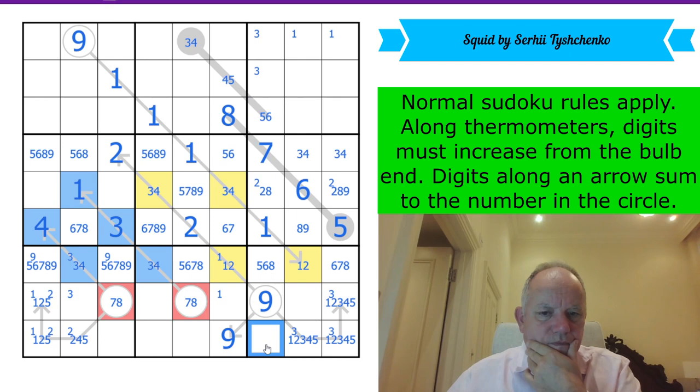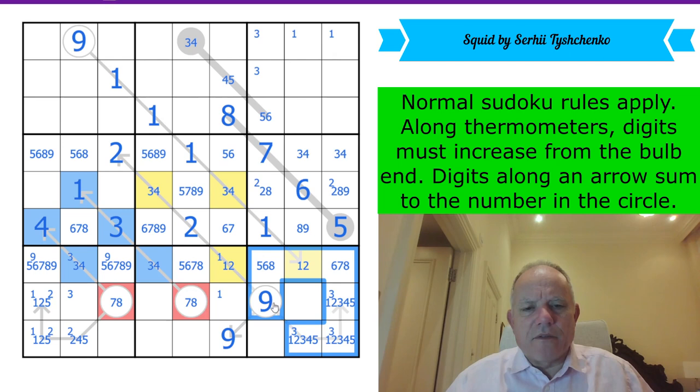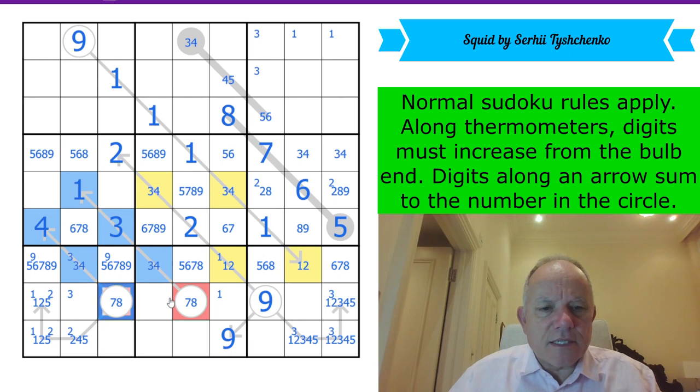Wow, I cannot. Oh, no, I was going to say, okay, finally, where does 7 go in this box? If you've been shouting that at me for ages, I'm very sorry, but there's a 7-8 pair there, so it doesn't go anywhere here. That 7 means it doesn't go here. Can't be in any of these arrow cells, so it's there.